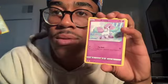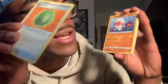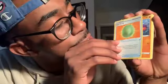Oh Lord. We gotta start picking it up, guys. It's pretty decent for right now. Still got a lot of cards to go. Scorbunny, a Lumberry. Isn't it so weird that TV shows and movies we grew up watching, some of the food items and snacks and candy in some of these shows look so good? There's a lot of stuff in Pokemon that looks real good.